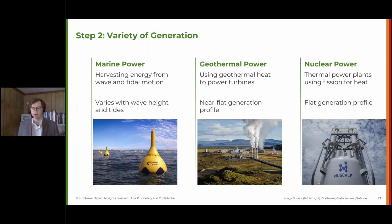And what I would highlight here is that all of these companies are essentially entering the pilot stage over the next few years. So we're about to learn a lot more about the operational characteristics and ultimately the levelized cost of electricity that comes from these sources of generation.